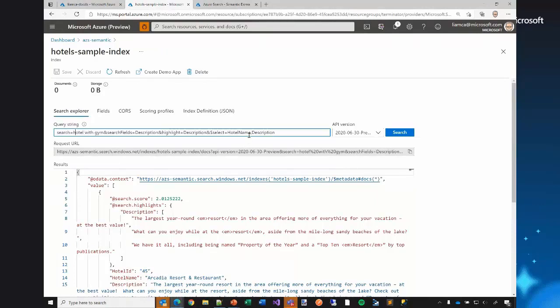This time I'm going to search for the words hotel with a gym. And I'm only going to search over the description field. I want you to highlight the words that matched the search query. And I'm only going to show back the hotel name and the description. So let me search that.